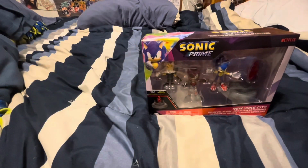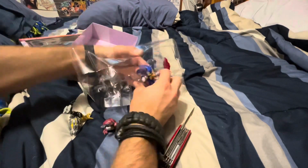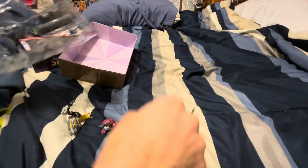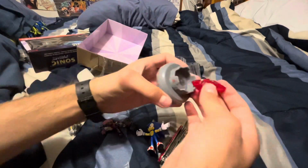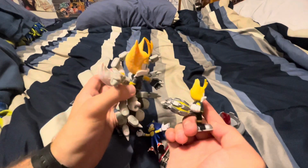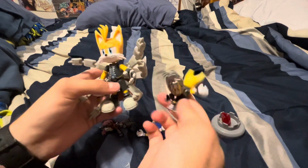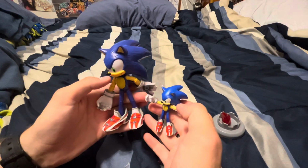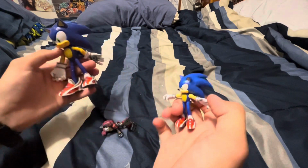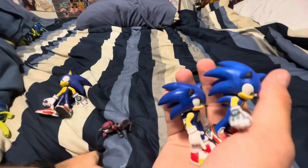Next up, the New York City Diorama. Small figure, it makes sense. It's just a smaller version of the New York City Sonic, and this thing looks like the regular Jakks Super Classic Sonic. Hold on. Yep. Okay, same sculpt.